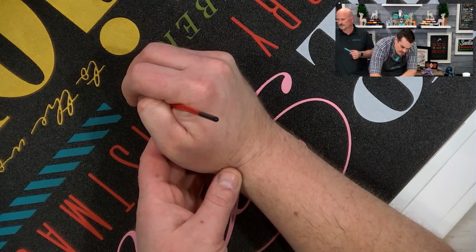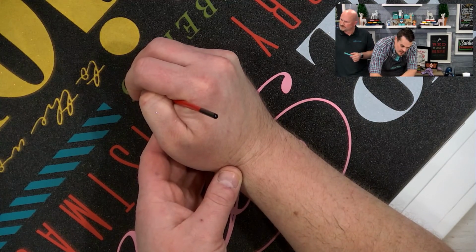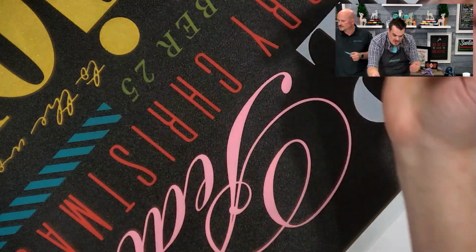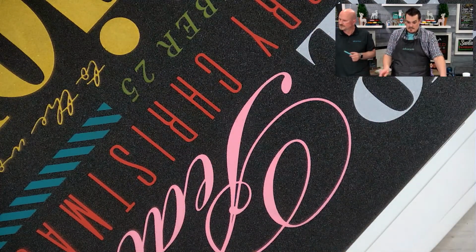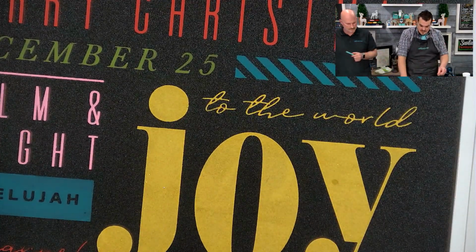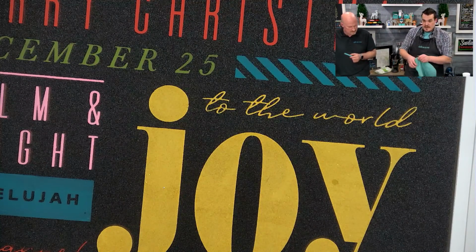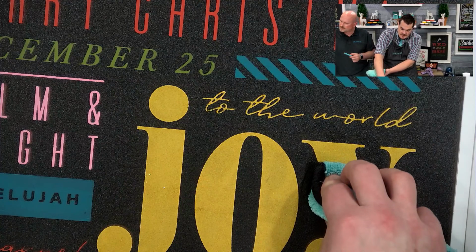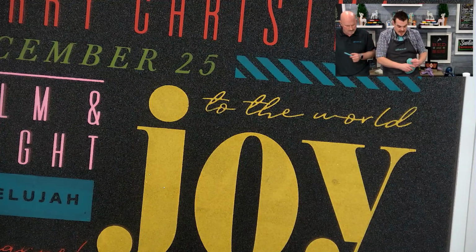And I've unfortunately ruined a whole design by that. And you just want to fix it just like that. And then right here, either my water or spit got on it. So if that happens, just take your fuzzing cloth and just lift it up first.